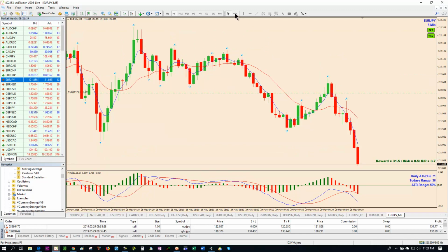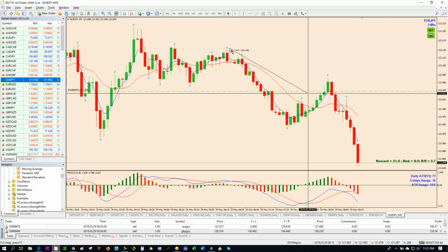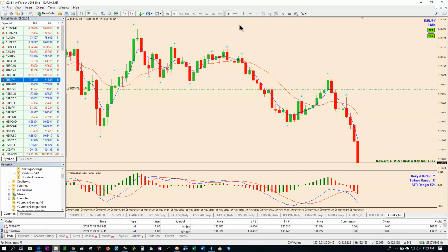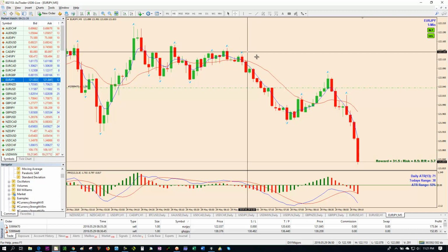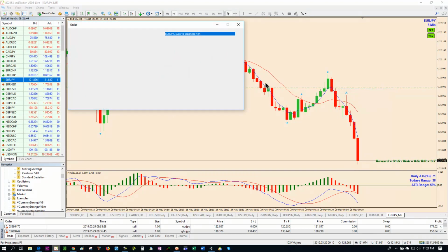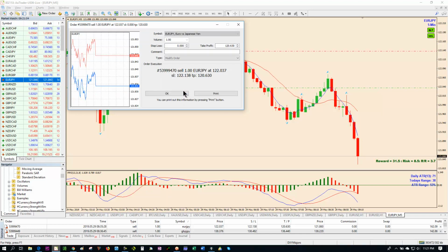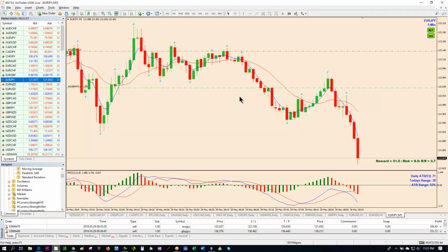And I'll put a stop in. Let's take a look at distance. 11 pips. So I'll put it right above the death cross here, and that will be at 137. I'll make it 138 because I like that number better. Okay, there we go. So I'm making some pips, some money, and this is just a couple of lots.